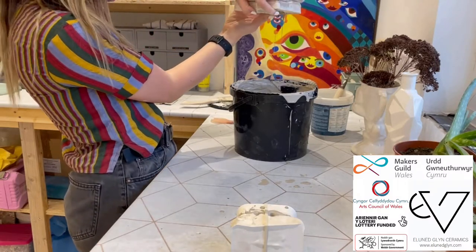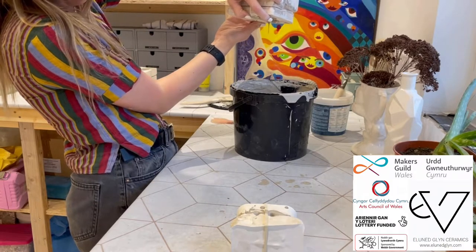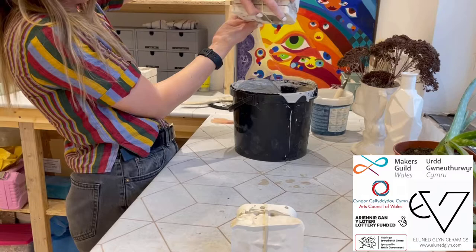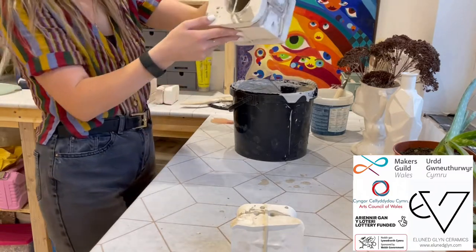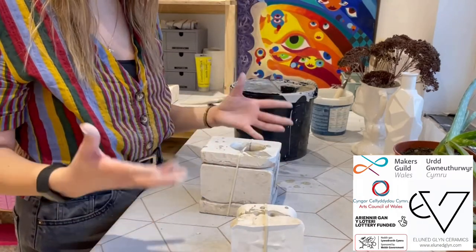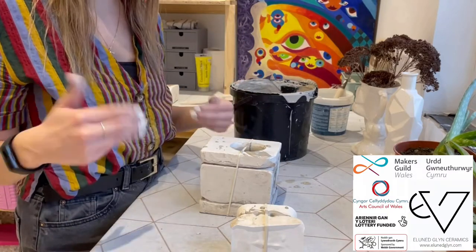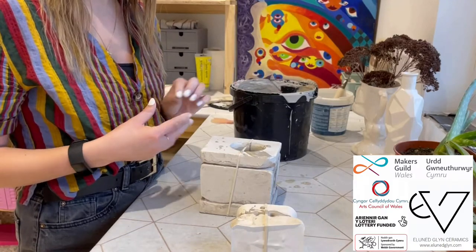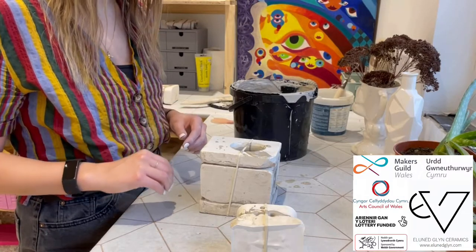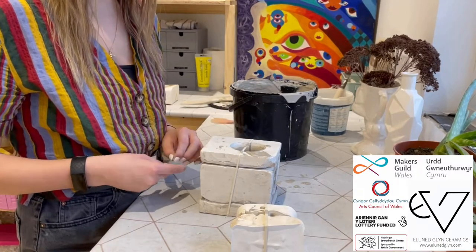Here goes. I hold that upside down to make sure that all the remaining clay comes out of the mould. And then I normally leave that for about half a day. So what I usually do is I make a load of moulds at the same time. So then I have a bit of a conveyor belt of moulds going at the same time. Some bigger pieces, some smaller pieces to give me a bit more variety. But I'll wait now about half a day for this to dry, and then I'll be able to fettle it later on today.